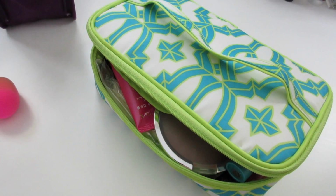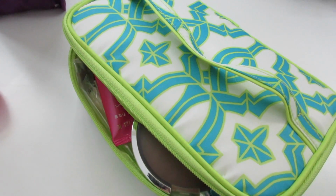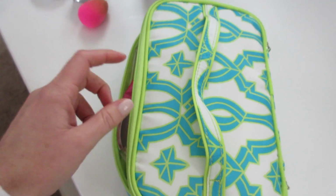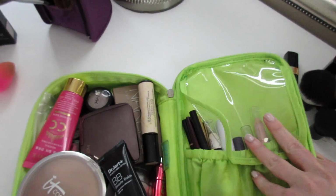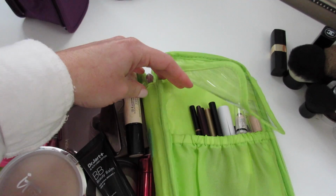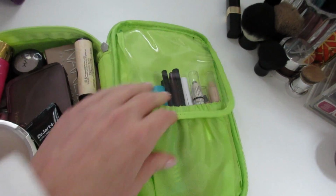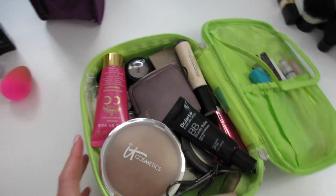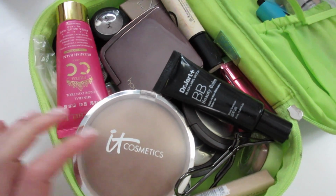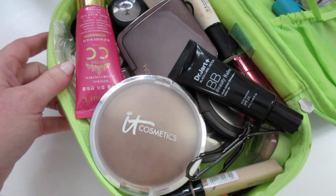So this case is actually pretty old. I've had this for several years, and I think I showed it in a haul. I think I've shown it in previous makeup bag videos before, but I just really like the design, and I like it for when I don't want to take much. So it just opens up like this, and I love that you can put all your pencil type things in here. So I'll go through those in just a second, but let's go through this first. I actually just used a little bit of makeup out of this today and then haven't rearranged anything.